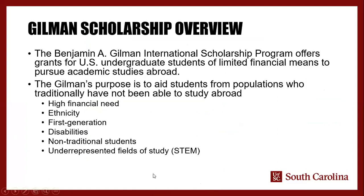All right, so the U.S. Department of State has created this scholarship to increase the access to study abroad to students who are historically underrepresented. So students who come from backgrounds of high financial need, ethnic minorities, students who are first generation, so first in their family to attend college, students with disabilities, non-traditional students, so our adult learners, and underrepresented fields of study, STEM.